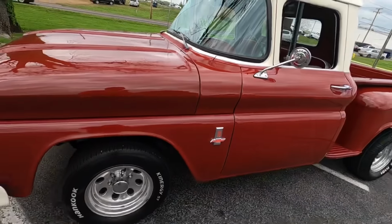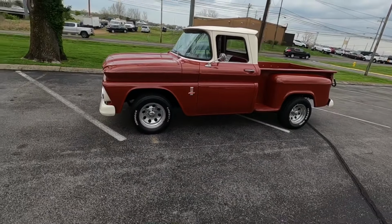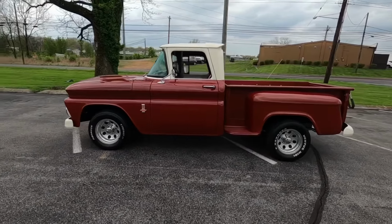Guys, I hope you enjoyed this video. I tried to point out all the flaws on this truck. Look at the detailed pictures at maplemotors.com. That'll help you out as well.